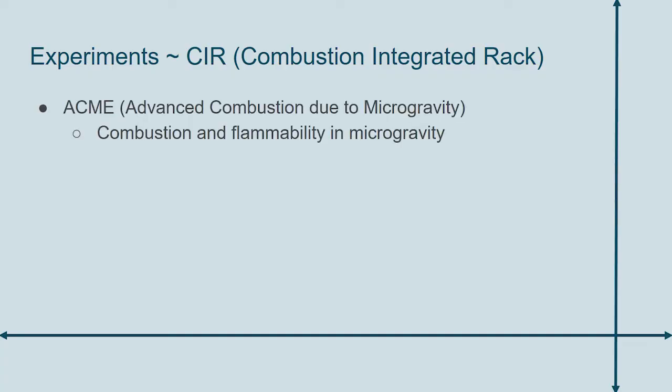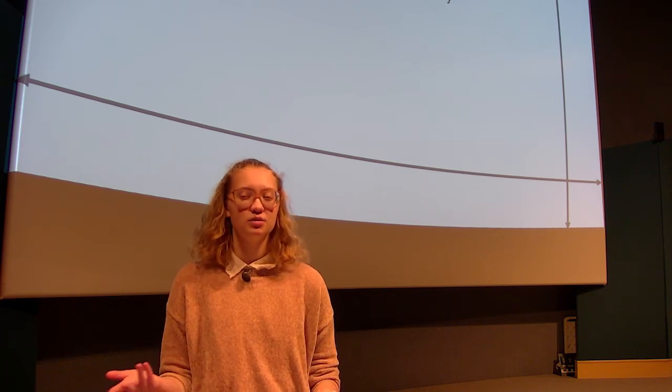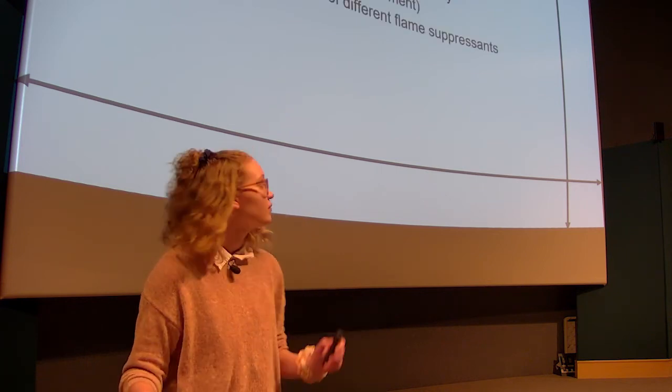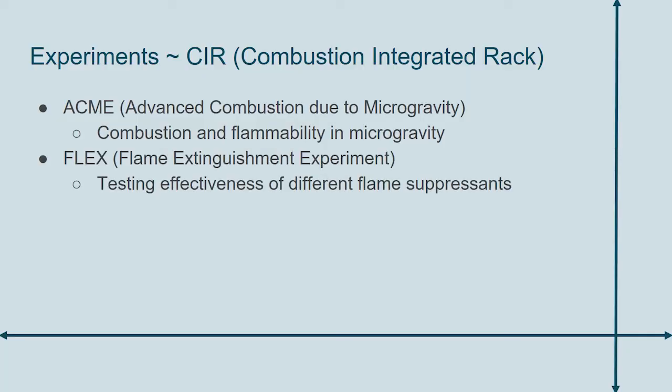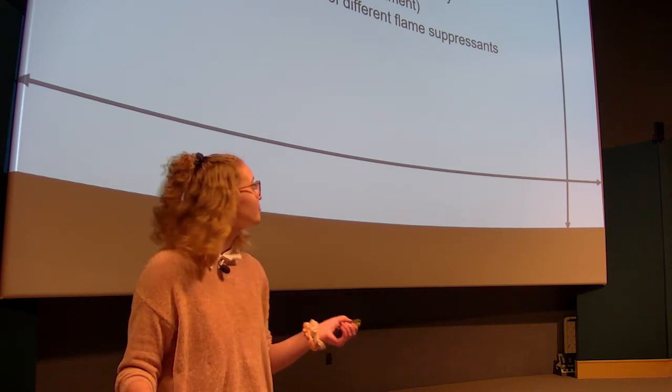Now we will talk about a few experiments that are held in the Destiny laboratory, starting with the Combustion Integrated Rack, or CIR. The first experiment is ACME, the Advanced Combustion via Microgravity experiment. This experiment tests how fire spreads and how it reacts in microgravity, which is a little bit different than how it does on Earth. The second is FLEX, which tests new flame suppressant materials for use on spacecrafts, but also for use on Earth for firefighters.